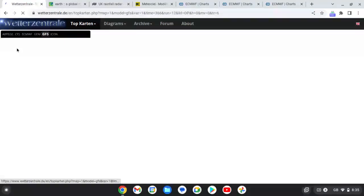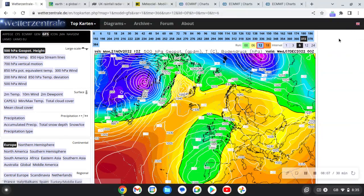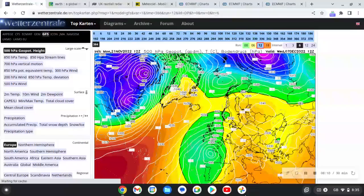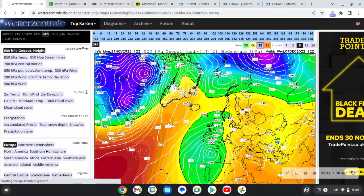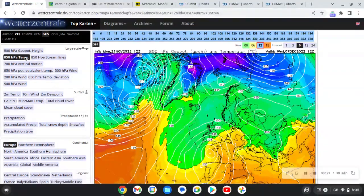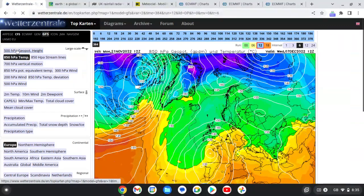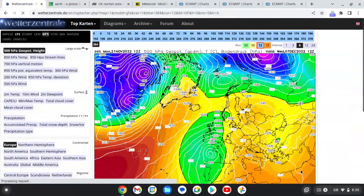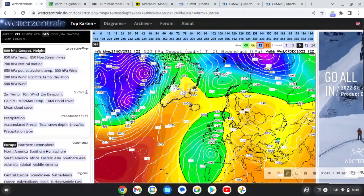And we are actually going very cold there, aren't we? This is what I like to see, because I like the cold weather. And at the end of the run, we are still in that pattern. But again, the high pressure gets a little bit close to us, so it might make it a little bit more milder. That's where we could see that snow event, where that milder temperatures meet the colder temperatures across the middle of the country. We could be seeing a big snow event across the middle of England.